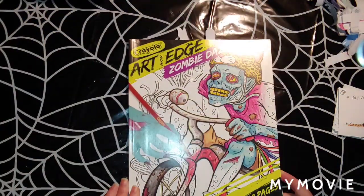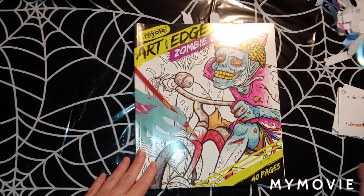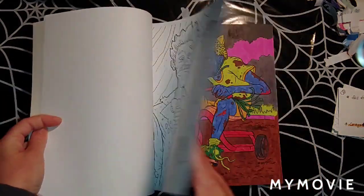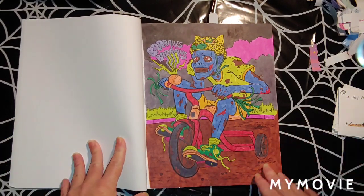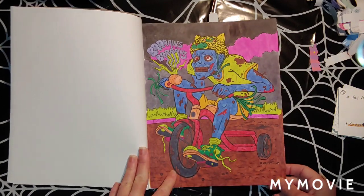Next we have the Crayola Art with Edge Zombie Days book. I did this one right here. Used Crayola Take Note markers, Sharpie marker, and pen and gear marker on this one.